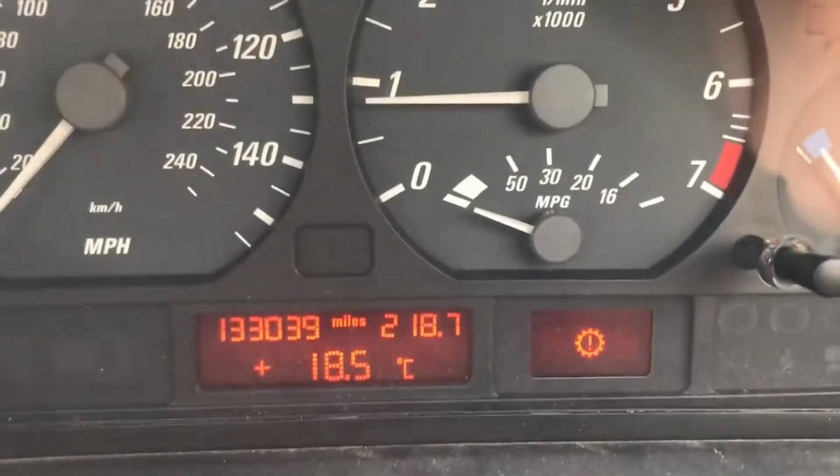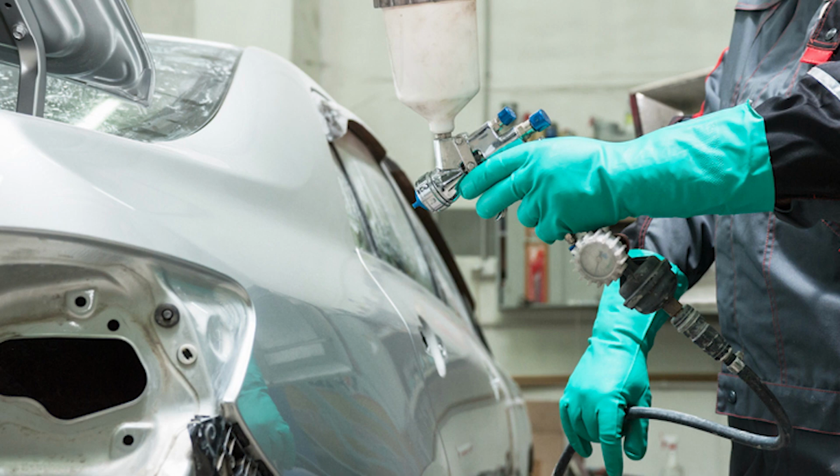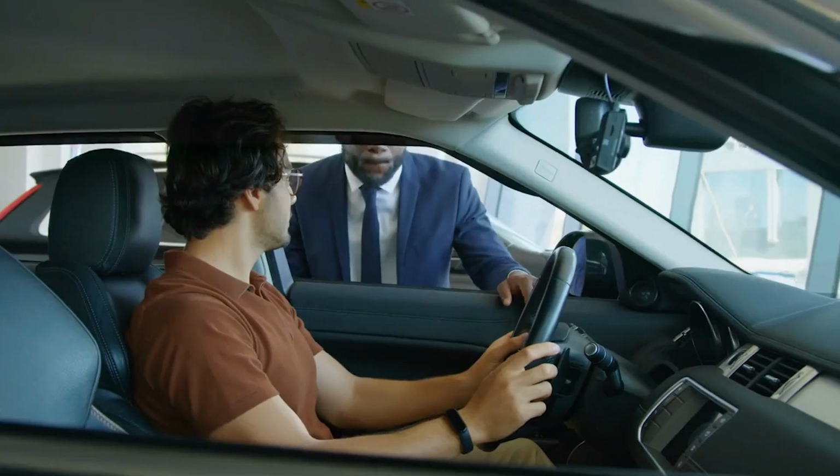The first warning sign is something most buyers barely glance at: paint inconsistencies. But here's what professional inspectors know that you don't. Mismatched paint is like a fingerprint of disaster.